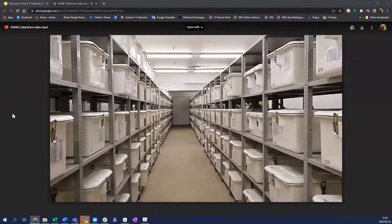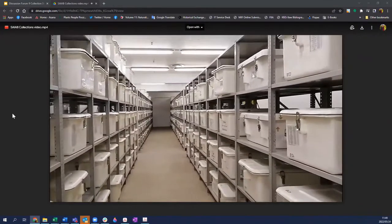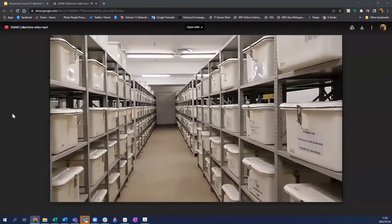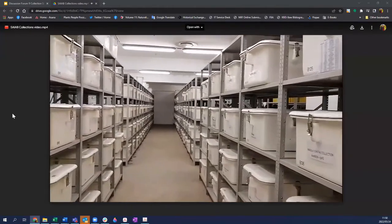The fiberglass tanks are not arranged in a specific order. They are filled up, and when full, an inventory is done and pasted on the tank to show what is inside.